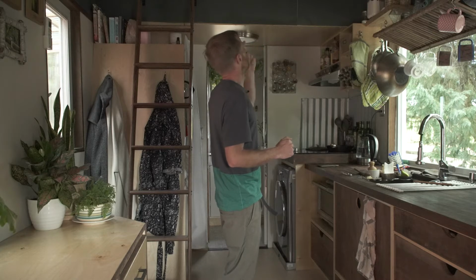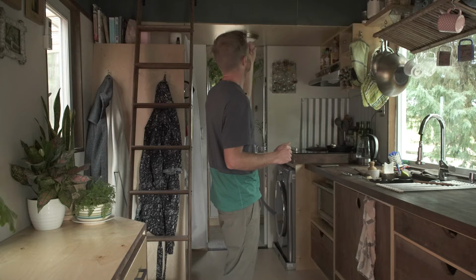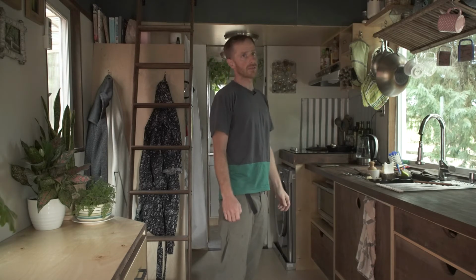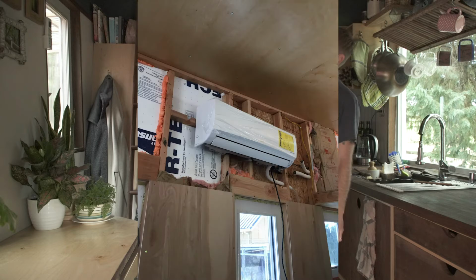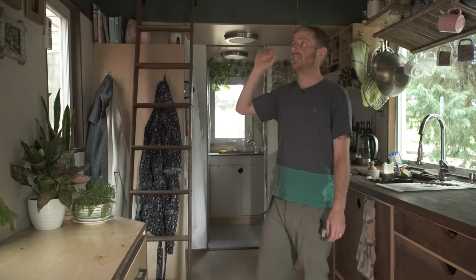So we've got a fan and air purifier up there, and the skylight that opens up. And I could do a whole episode about the skylights, honestly. It's a thing. Up here we've got our mini split for heating and cooling. Super efficient, obviously. In such a small space, we barely have to have it on, and it really works well.